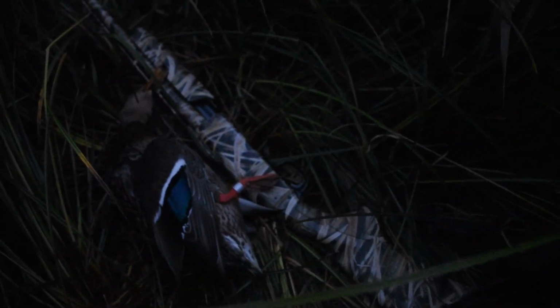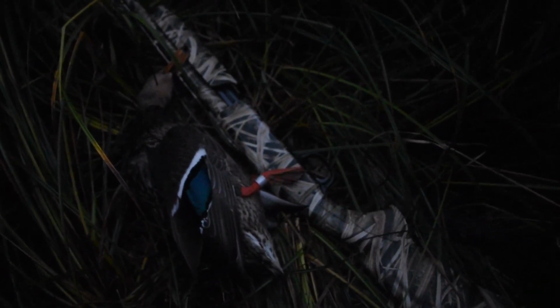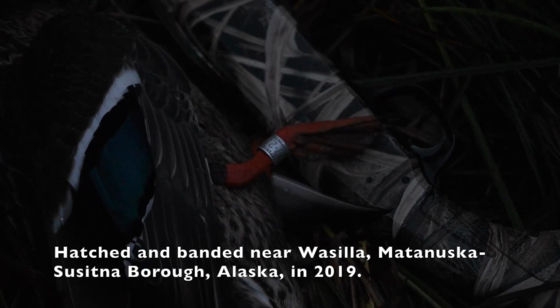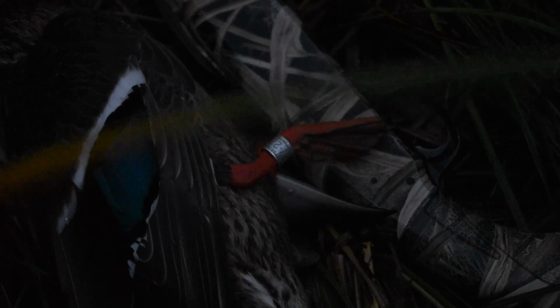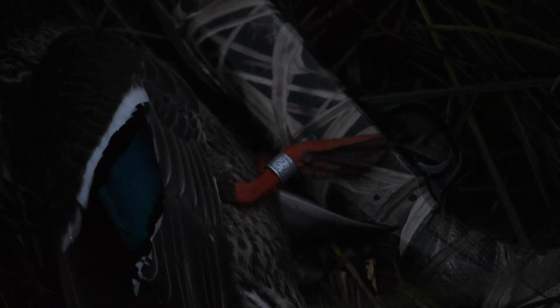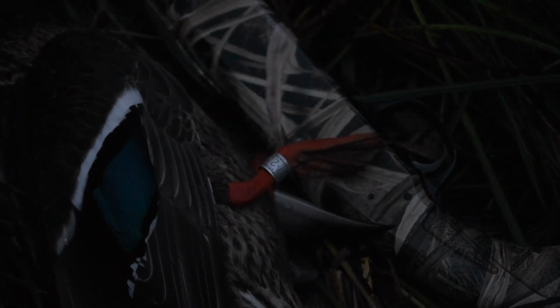So Holly went out and got that duck. A group of three came in, missed the first shot, doubled down on the second, dropped her. Holly went and retrieved her. When she brought it in, I couldn't believe my eyes. That's the first time I've gotten two bands in one season. And it is the first band I've ever obtained here at the property.